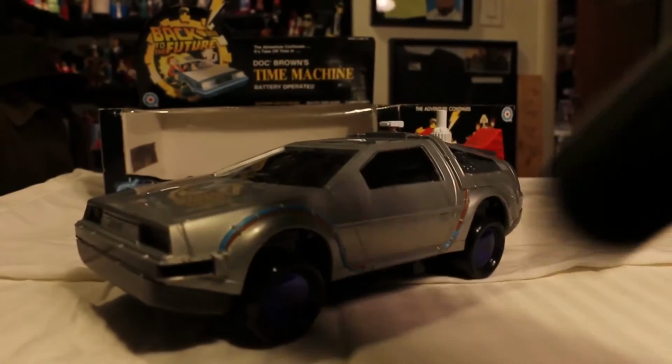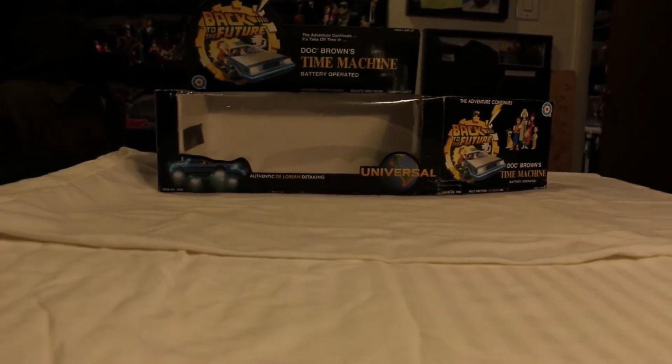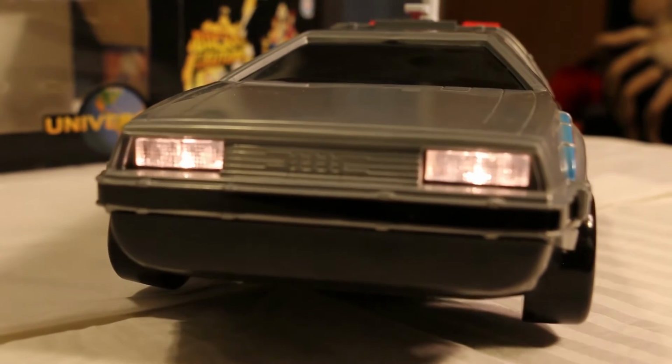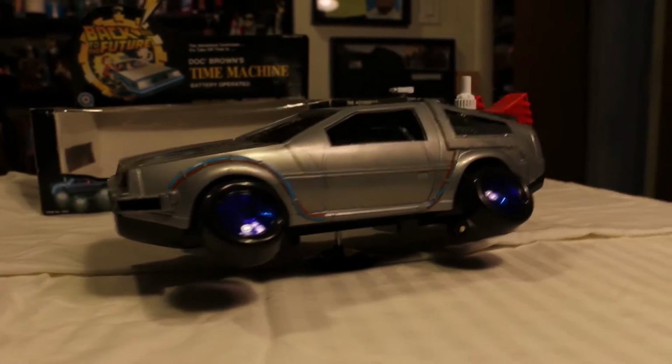Here goes. Here we go. It's lifting off the ground.